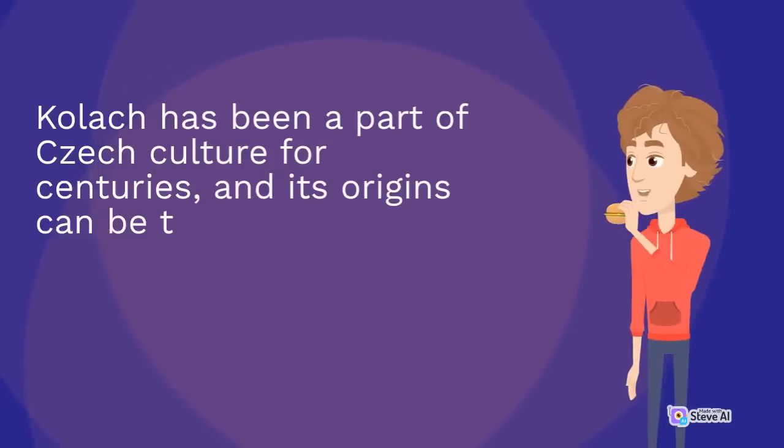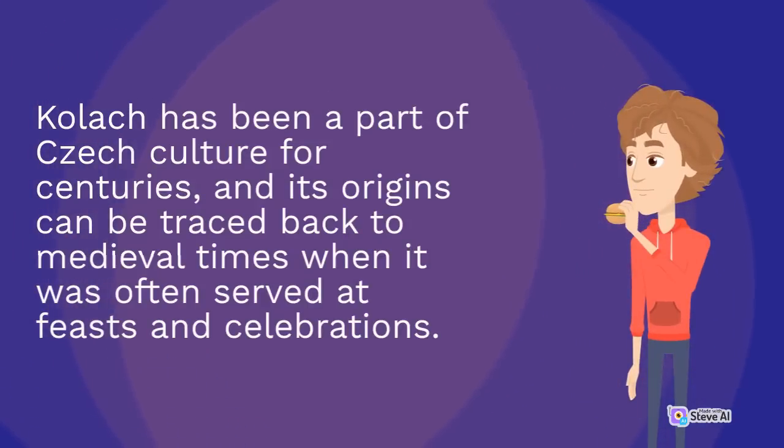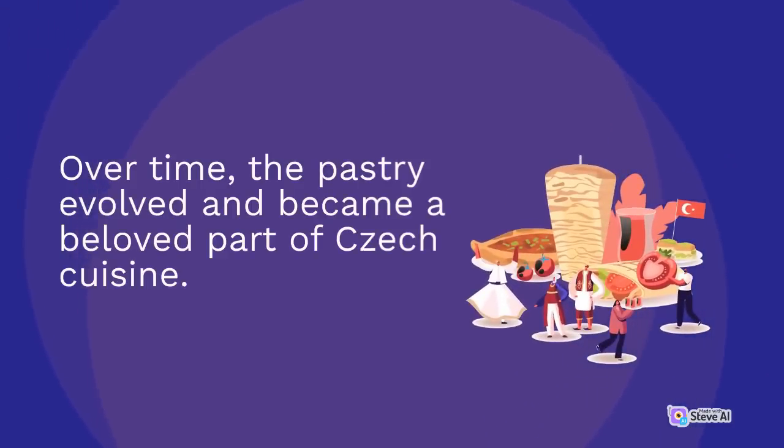Kolač has been a part of Czech culture for centuries, and its origins can be traced back to medieval times when it was often served at feasts and celebrations. Over time, the pastry evolved and became a beloved part of Czech cuisine.